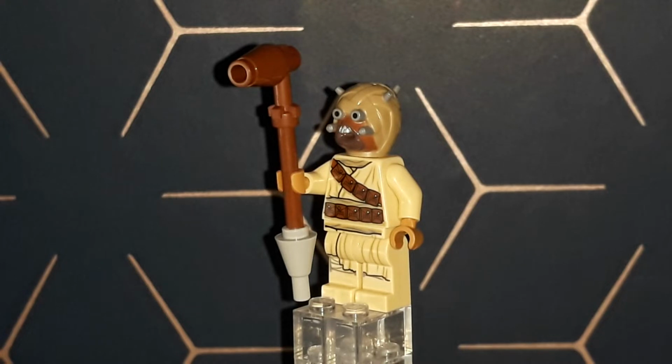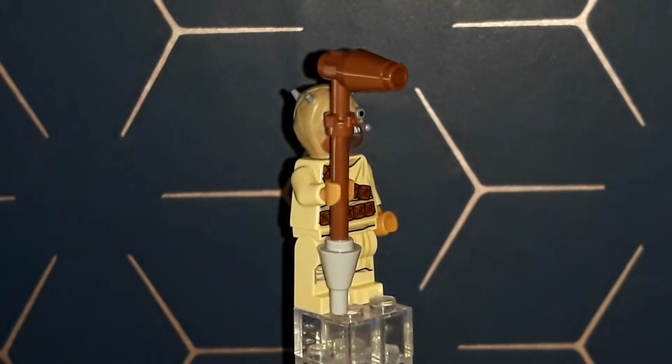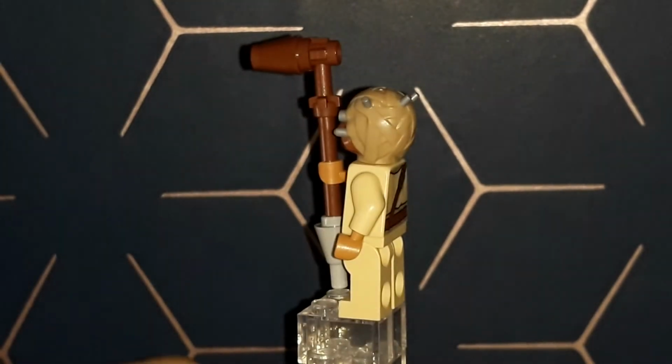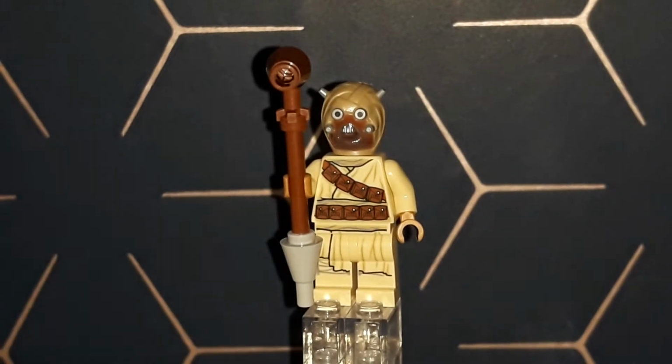Obviously, he has the gaffi stick, which is quite cool. I'm trying not to describe him like you would the common Stormtrooper minifigure that's in every set, or the common battle droid, but he's been in that many sets now that you could kind of class him that way. Nonetheless, still happy to get another one of these. It's a newer design on the torso, which I believe we've also seen in the Obi-Wan's Hut set from last year. But it's still pretty cool, and I'm happy to add another one to the collection. Plus, he fits right into the set.